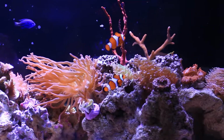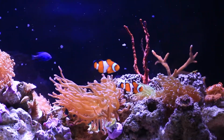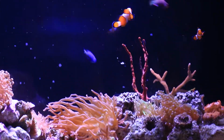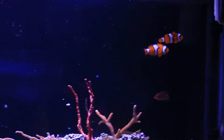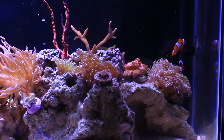Two clownfish get together really well. I've had them, I'd probably say a good 6 months at least. Yeah, probably about 6 months, because I started putting coral and fish in my tank when it was about 2 months old.